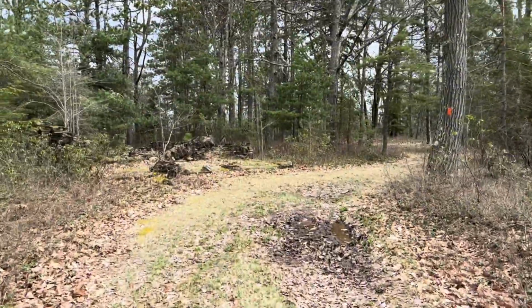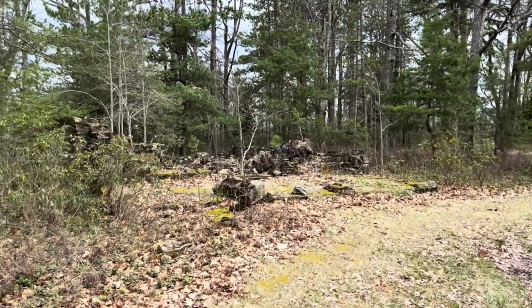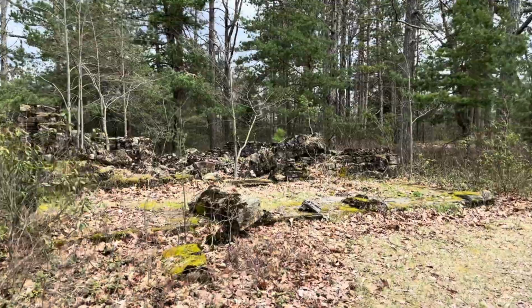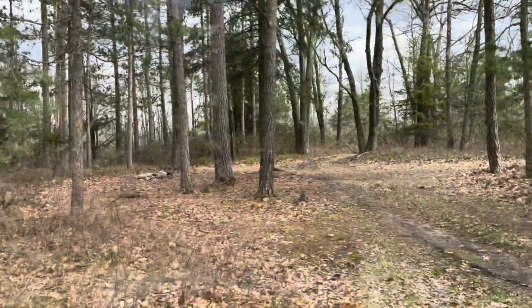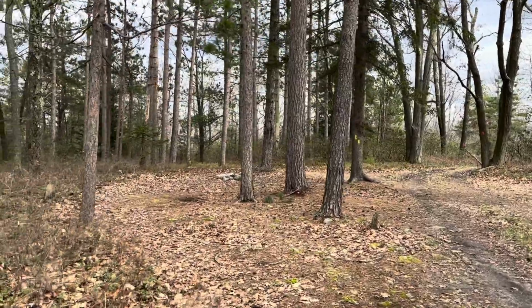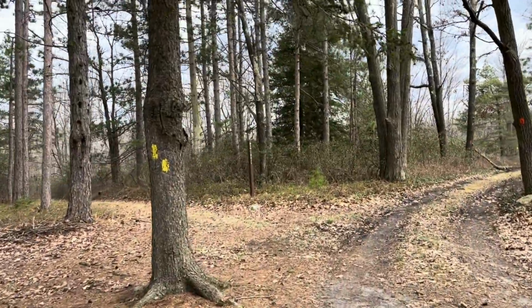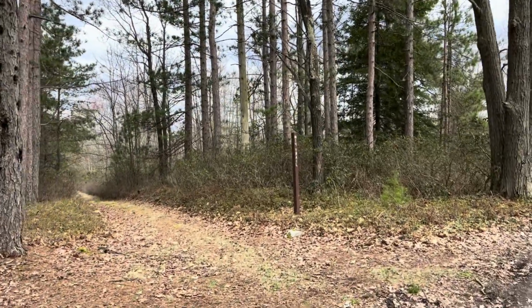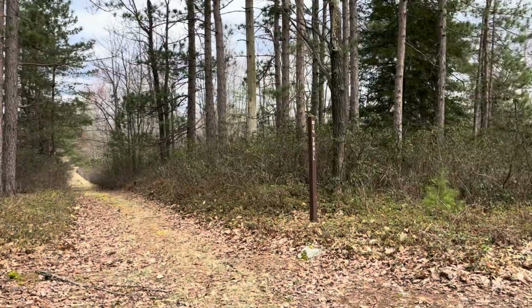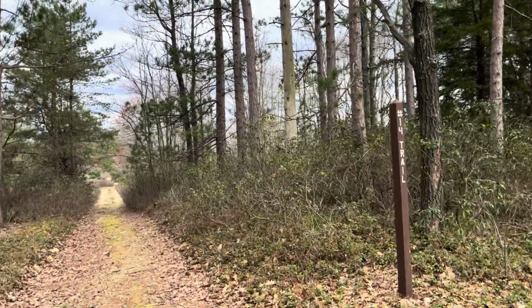Here's what was the remains of, I guess, a cabin for the fire tower. Fire pit right here. Yeah, here's 14. Real close to the cars now. We'll just be on this number 14 for a minute, and then I think we make a left onto 15. That'll take us back to the cars.